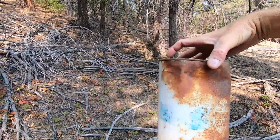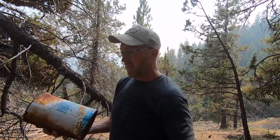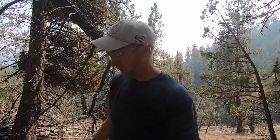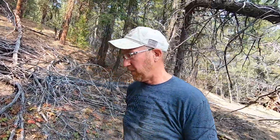Ha, carbide. Okay, so this is a carbide can. It says Union Carbide on it. And what that means is, well, what they probably used carbide for was their miners' headlamps. So that's a very good sign that we're really close to where mining activity occurred. In fact, we might even be standing right here at the mouth of a collapsed tunnel. So we're going to look around here a little bit more and see if we can find any more evidence. But that carbide can tells me we are where there was mining happening.